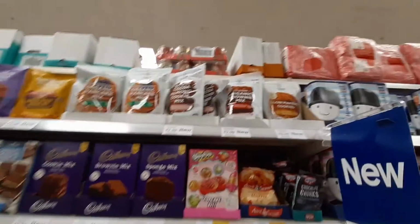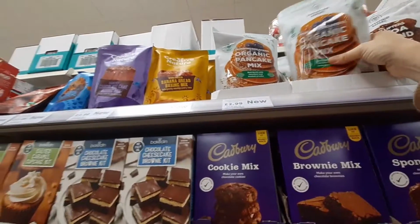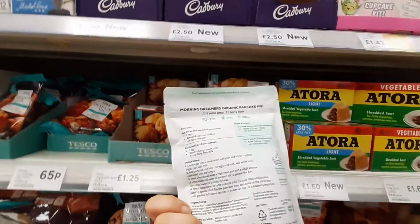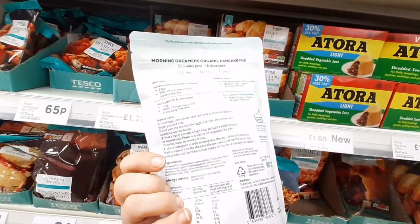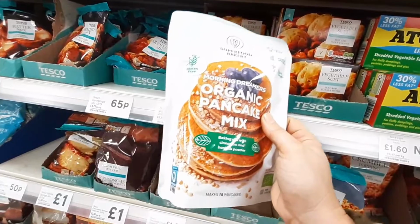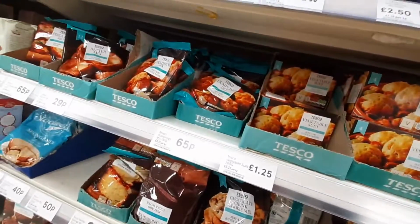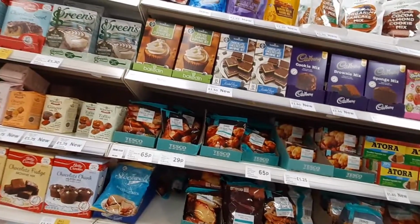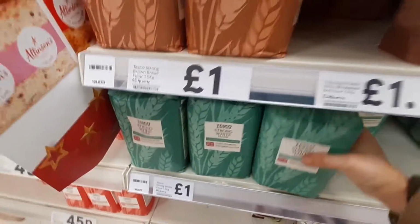Again, brownies, pancakes, cupcakes. And then I spotted these on the top, and they're new, $2.99, and they're organic, and they've got all sorts in them like maca powder, hemp, all different types of ingredients. So I thought I would give these ones a go. Again, I haven't made them yet, but you get 15 in there, and the organic pancake mix, so you can do them with milk and eggs, I believe, or if you want to make them vegan, they've got a recipe on there as well. So they've got the Betty Crocker chocolate chip muffins as well.